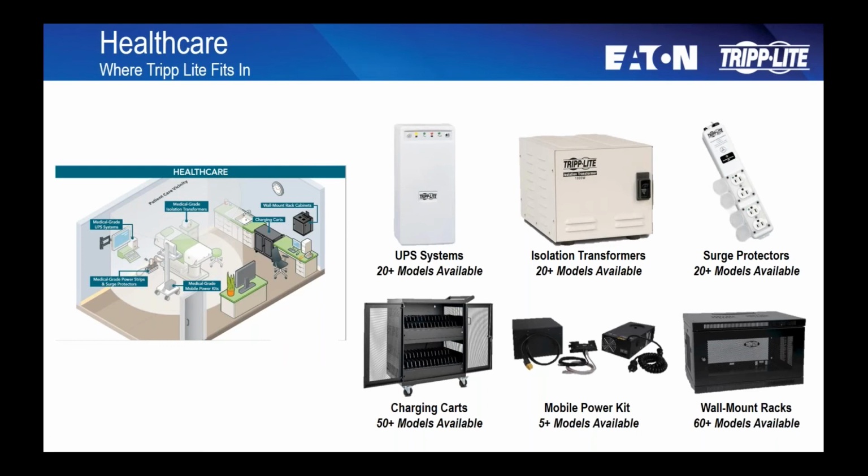The power portion is a lot more heavily regulated due to the serious nature of what's being done. So it mitigates the amount of leakage current that comes out of the outlets on the UPSs and the power strips to make sure that the patient is as safe as possible when pieces of equipment are being operated on.